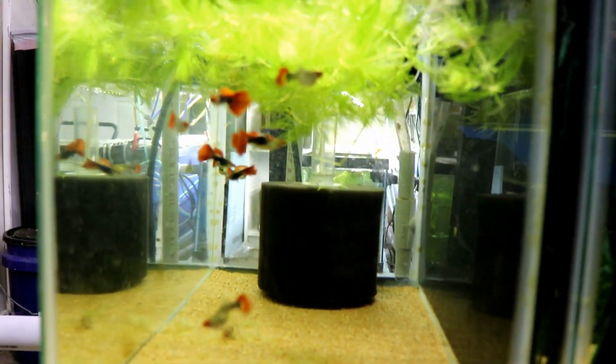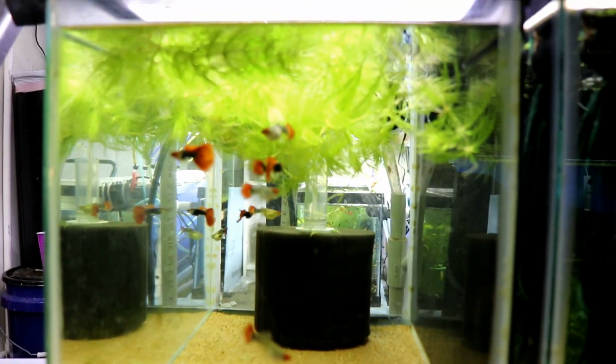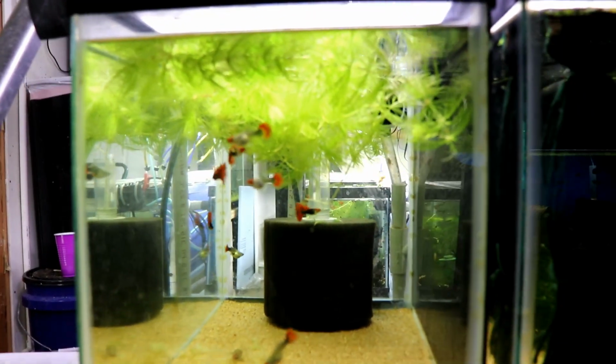But these guys got kind of a cool pattern on them, so I thought they were really cool. So we got those in here. Gonna get those guys to breeding again.